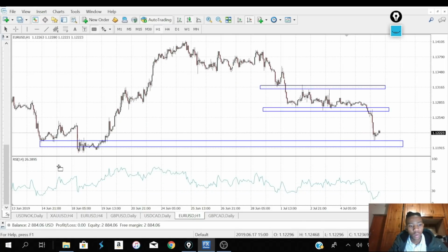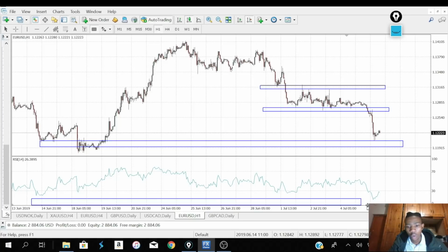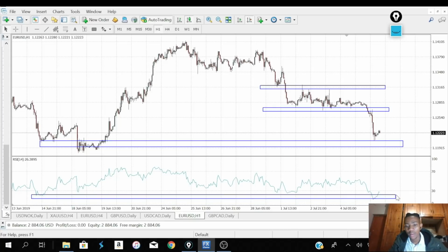We're yet again looking for what we call our buying opportunities on USD, as we're seeing this price as being oversold. So we're now looking for what we call buying opportunities. When the market gives us our entry, we want to look for our buys. So that's how we cover an RSI.